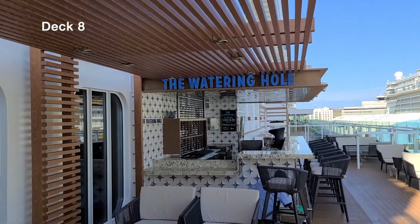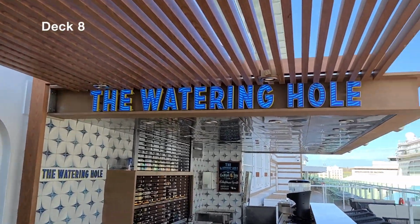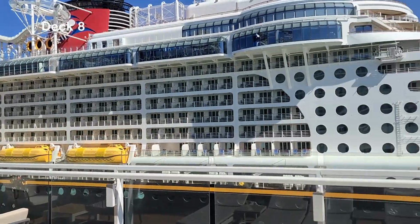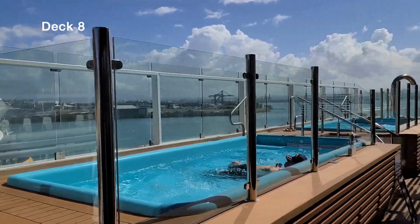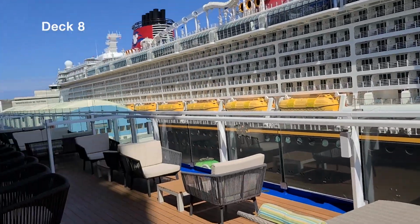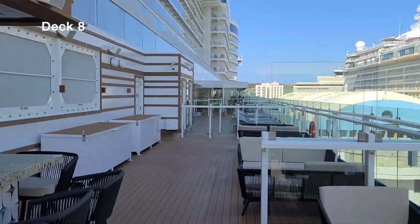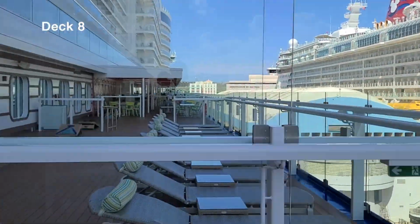And now, coming to the watering hole. This was a great bar. My good friend, the bartender Lily, go check her out. She's really nice. She's a sweetheart. She makes great drinks. She didn't have any añejo, unfortunately, but she did get some for us. So if you want something, ask her. Tell her Pete sent you.